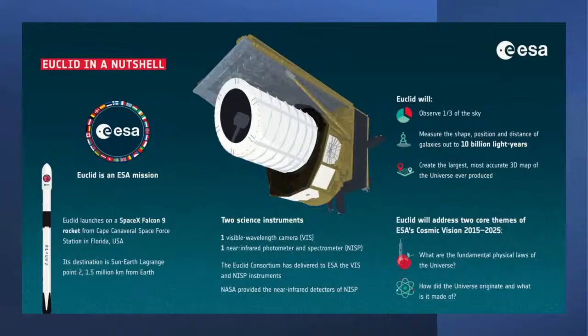There are 2 science instruments: the visible wavelength camera, or VIS, and the near infrared spectrometer and photometer called NISP. The Euclid Consortium has delivered each of the VIS and NISP instruments, and NASA provided the near-infrared detectors of NISP. Okay, Euclid will observe a third of the sky. It will measure the shape, position, and distance of galaxies out to 10 billion light years. It will create the largest, most accurate 3D map of the universe ever produced.